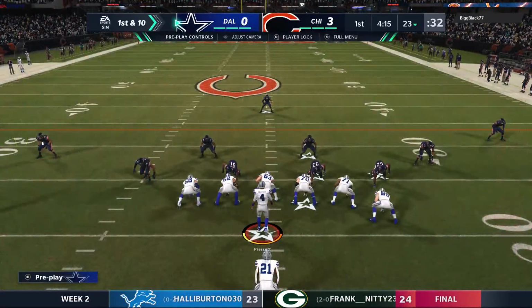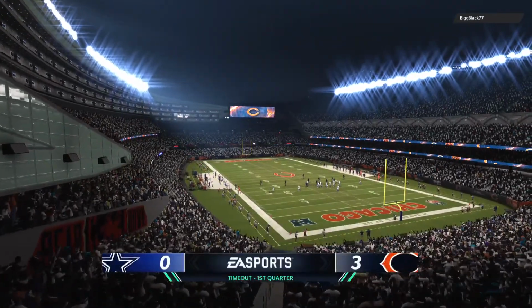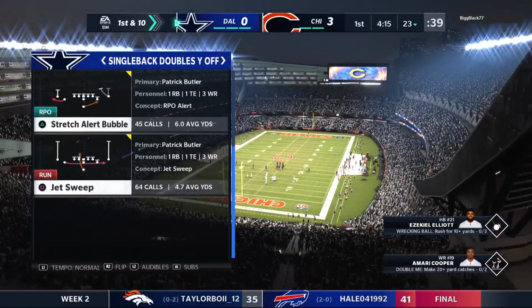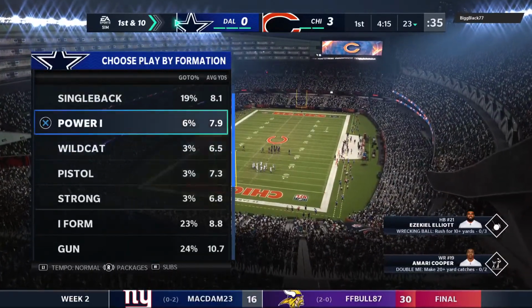The Cowboys now with a 1st and 10 at their own 23. Now the Bears electing to call a timeout defensively. They'll have 2 remaining as we step aside here in this first quarter.